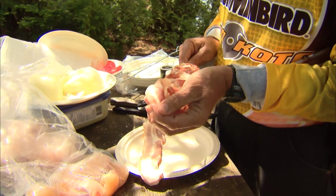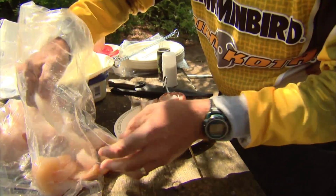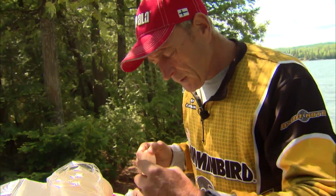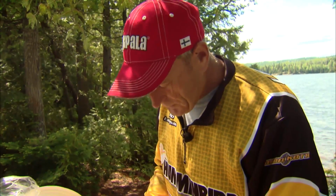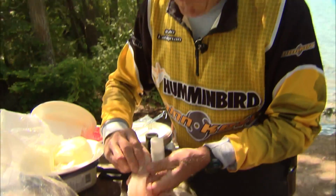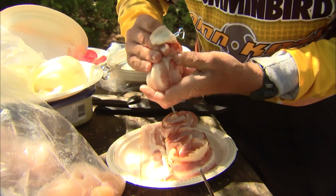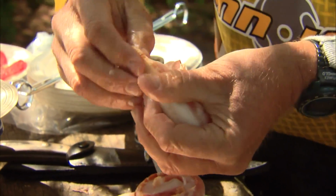So I've got 3 on this skewer, and I think I'm going to go with 3 on the other skewer. You know, the bacon has such a nice flavor as it cooks that you don't really have to put any more seasonings on it. You could put some salt and pepper or even some fish crisp, but even just rolling it up in the bacon. And what happens after it's cooked, when you bite into it, because the bacon is throughout, you get a really nice flavor mix.